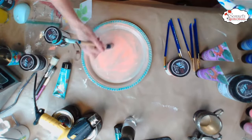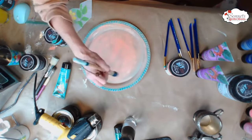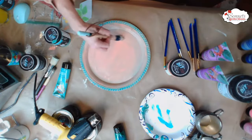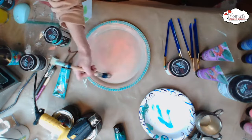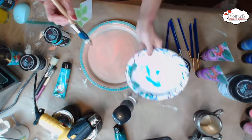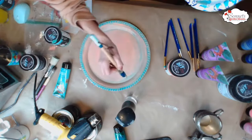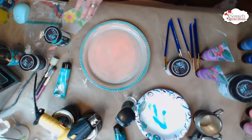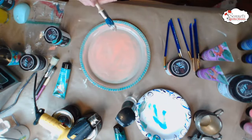Well, let's see here. I'm just going to go to town kind of and tone this orange down. I am not the best blender. I need to practice more. And I don't know if this is the best brush for blending. It gets into all the detail, but all right. I think I probably should let some of this dry. Okay, I'm just going to go with it, guys.